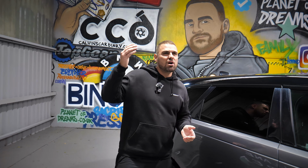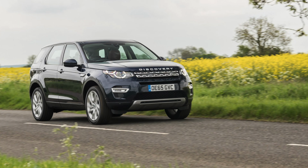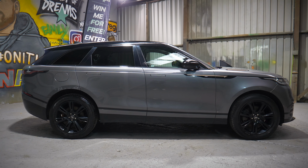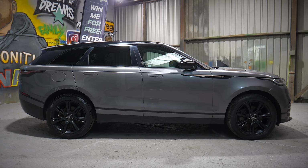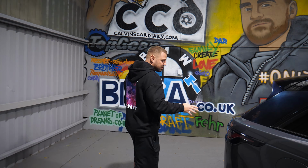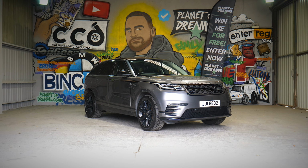I suppose it was quite a brave thing, I would say, that Land Rover offered the Discovery Sport, because they dropped the Freelander and created the Discovery Sport, and then they made this. Are they not quite competing cars? But they did, and it's good. So first things first, let's talk about the visuals of this car. I think it looks proper cool. I think they're a really good looking car.